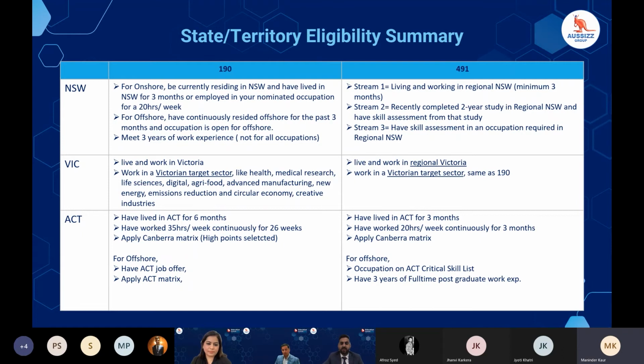Then come the requirements for 491. The requirements for 190 and 491 in Victoria are more or less similar. The only difference is that if you want to apply for 491, you need to be living and working in regional Victoria, whereas in 190 you can work anywhere in Victoria. Again, you need to demonstrate that you are contributing to one of the Victorian target sectors by working in that sector, and that would make you eligible to apply for 491. When you apply for 190, you get 5 additional points for the state nomination, and with a 491 application, you get 15 additional points. That is over and above your own points, which you accumulate based on the previous slide we discussed.